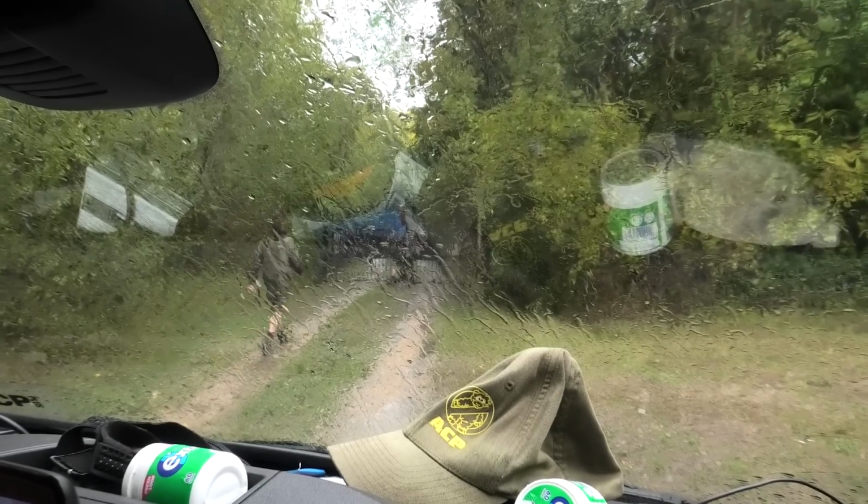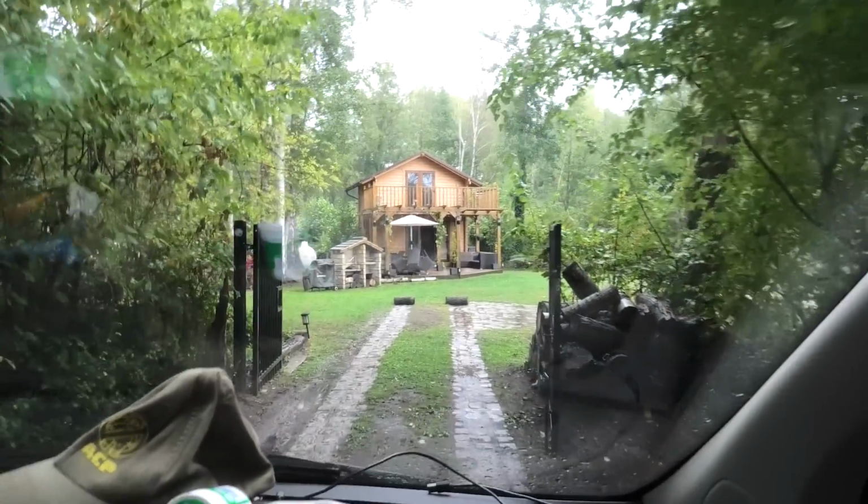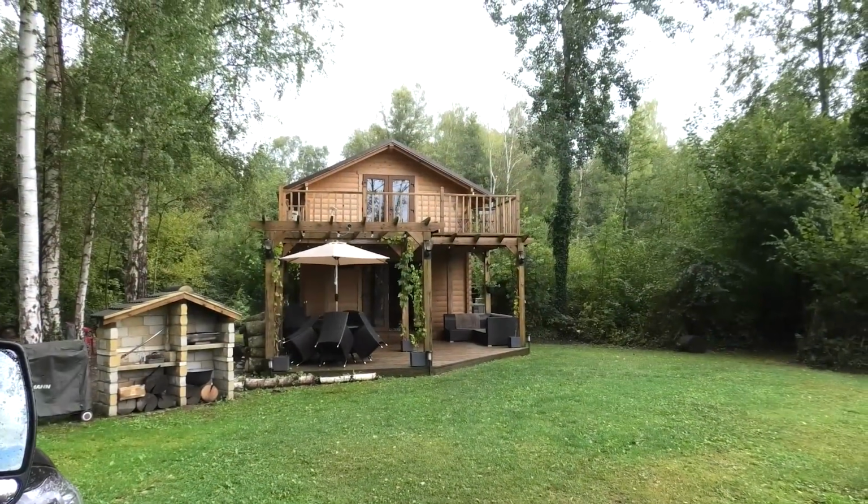Oh look, there's a couple of weapons. Here you go, Jane, look at this. What do you think to that? It's very nice. Yeah, it is lovely. It is very, very well laid out. That's base camp sorted for Jane.